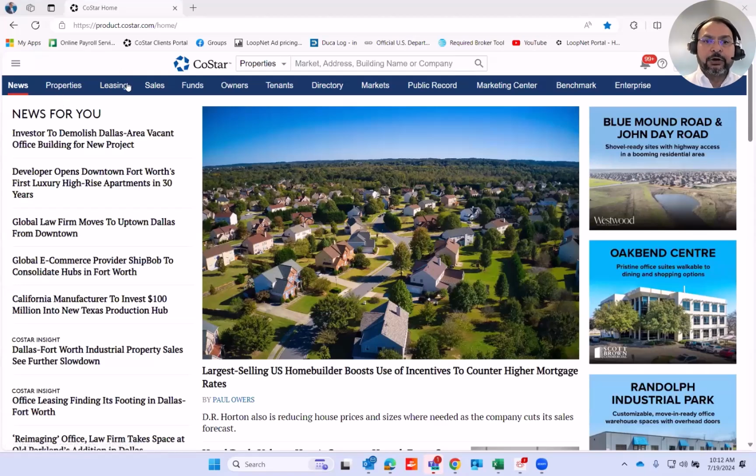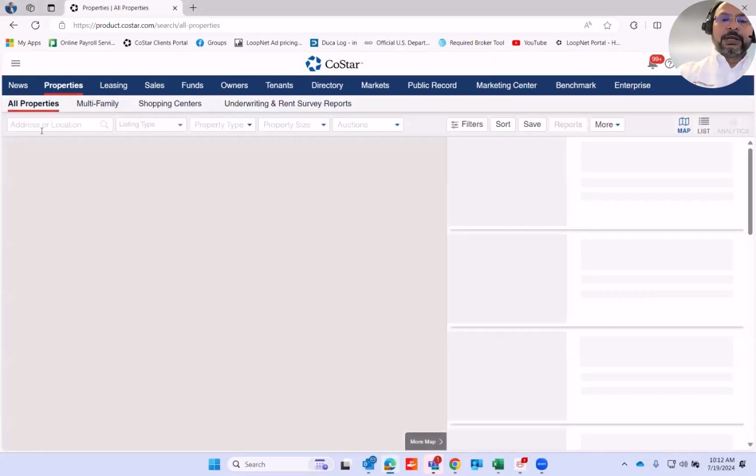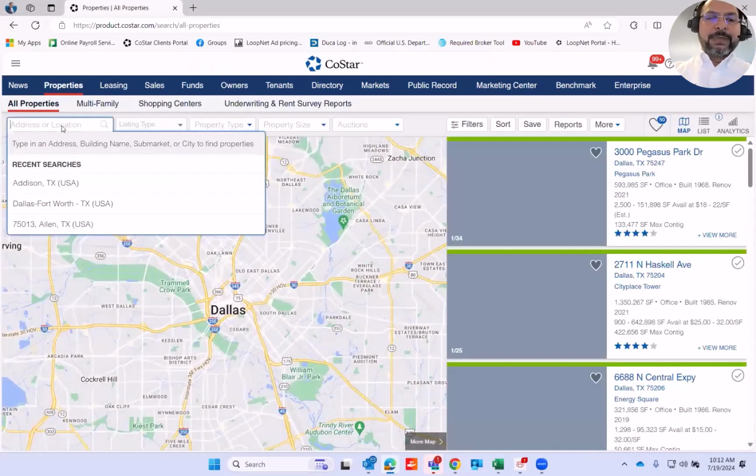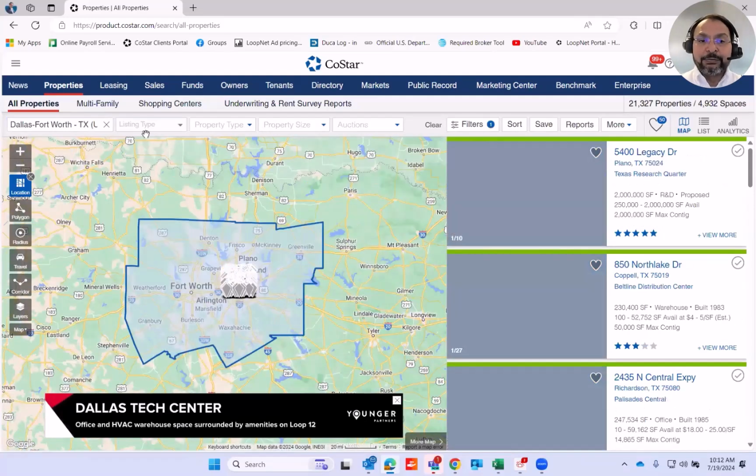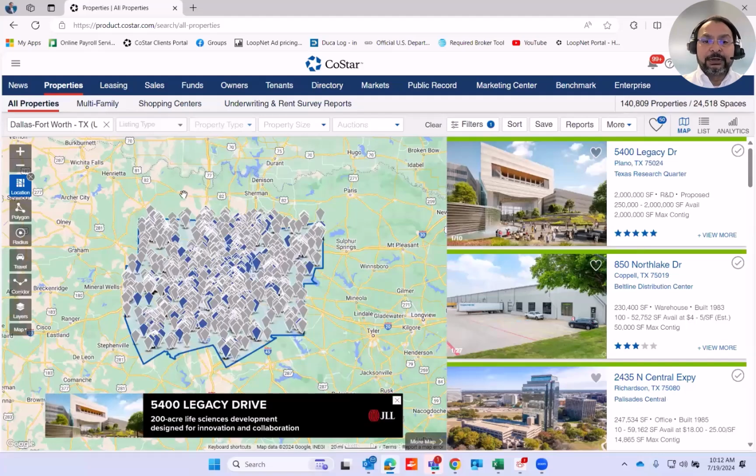All right, there we go. I'm not going to give you the commentary. I'm just going to click on the properties tab. I'm going to go into my backyard because that's what I know best. You can go to any other type of vertical.